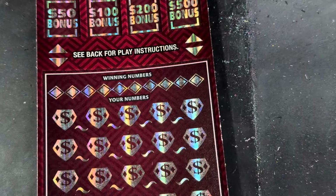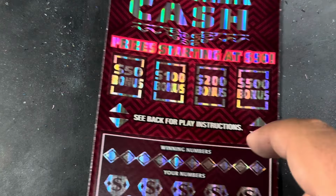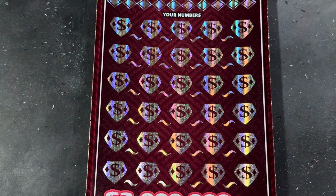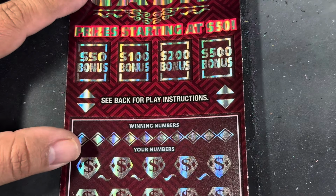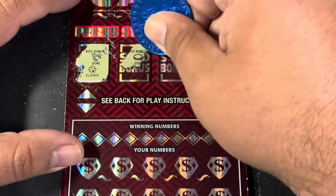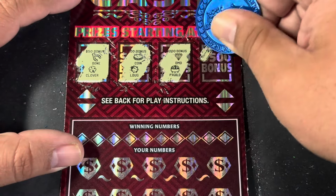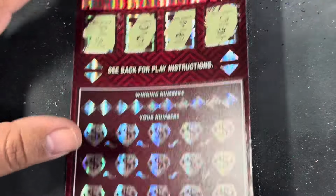But Premier Cash, guys, you got four bonus spots up at the top. We're looking for two matching symbols to win the prize shown. Main play area down here is a matching win. Gold bar symbol is going to be your automatic win. Multipliers of 2, 5, 10, and 20x, guys. Let's get the wins. Let's start with our bonus spots. Wishbone for 50. No. 100. 100. No bonus win on ticket 19.